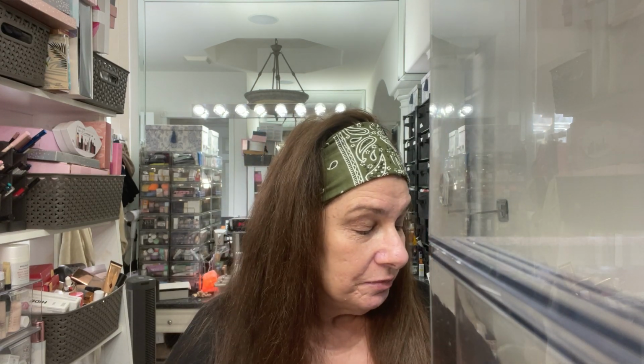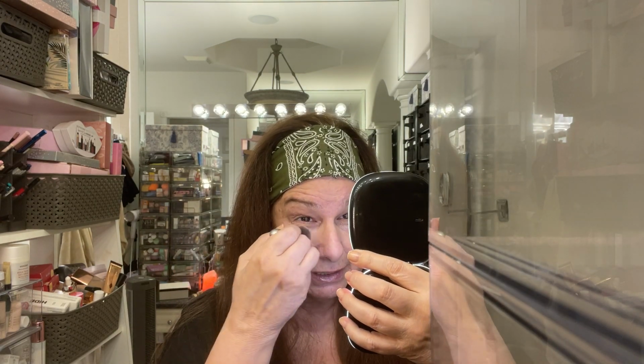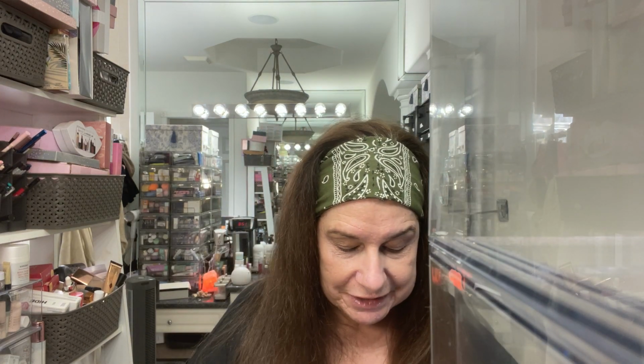And then I realized I should film this. So let me see here. So what I do is I just take a little bit on the brush, I stipple it in, and then I take from my travel brushes, I have a little It Cosmetic guy, and then I just use it. It's like a little kabuki. And I just take that and I just help it go in. So now we're up to date on what I've done so far.